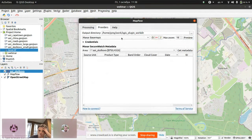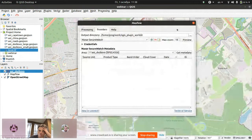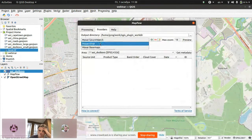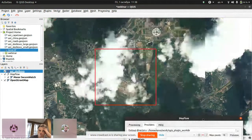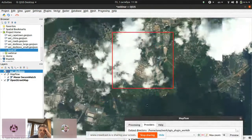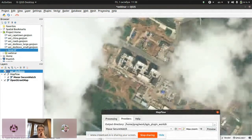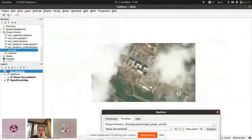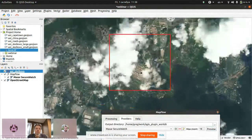Let's maybe have a look at one of them. Right now I have OpenStreetMap here, but let me see some imagery. I go to the Providers tab and select the Maxar product I need. Let us use SecureWatch for a start, and click Preview. Now you see the Maxar imagery, more specifically their SecureWatch product for the given area. Let us zoom in slightly. Depending on your network connection, it might take some time to load the tiles. You might see some tiles being a bit blurry.